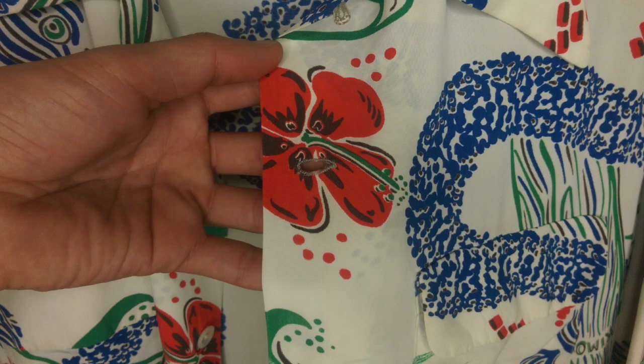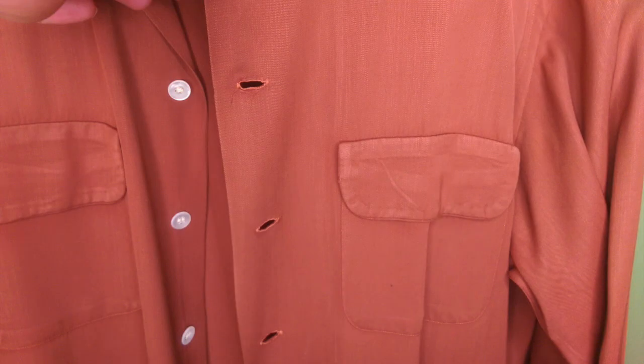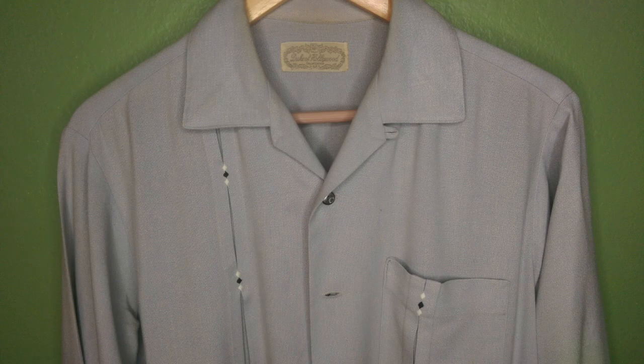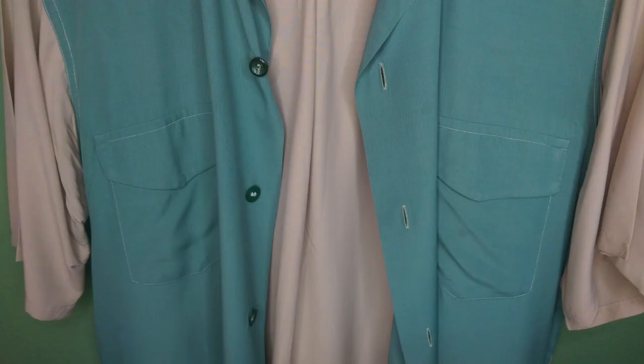Now, there are many styles of the pockets. There's flat pockets, there's open pockets, there's pockets with a seam. If you've got a Stradivari brand shirt, the pockets are slanted. Some pockets have buttons, some pockets have embroidery, etc. All in all, pretty much these are the main things to look for when looking for a vintage shirt.